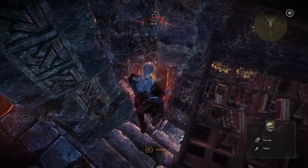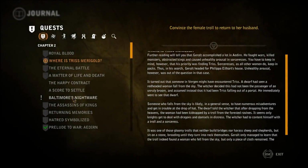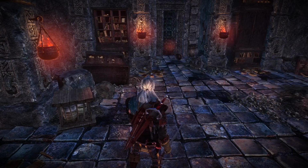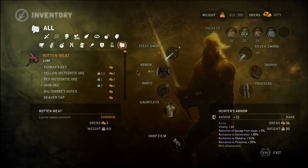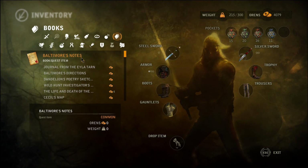And I see more treasure. Iron ore twine, don't need that. Okay. Well, the Baltimore's nightmare. Thorax shadowed Geralt the whole time. He had a guilty conscience. The letter found by the Witcher was irrefutable proof that Thorax had killed Baltimore. Our hero decided that Ferg and Elda should learn of this. Yes, indeed. I had a gut feeling that Thorax might have been involved, but for him to actually be the murderer? Didn't fully see that one coming, but let's say I'm not surprised.